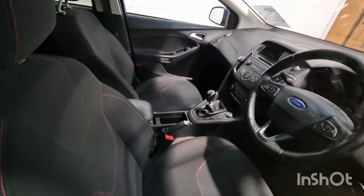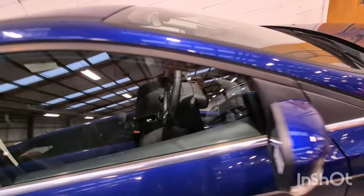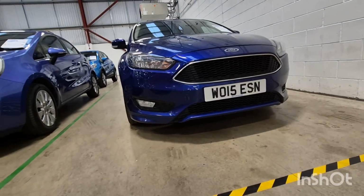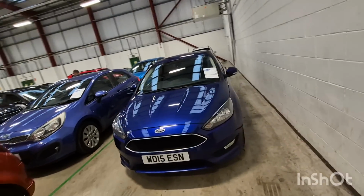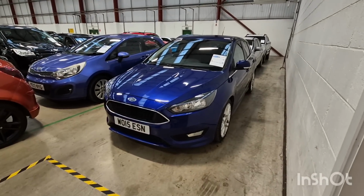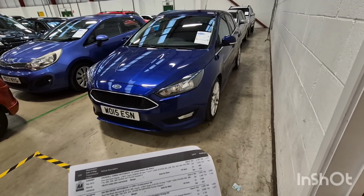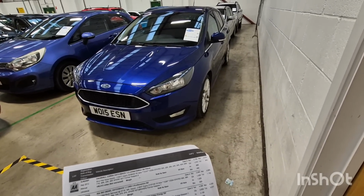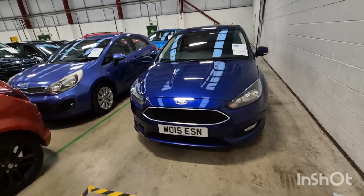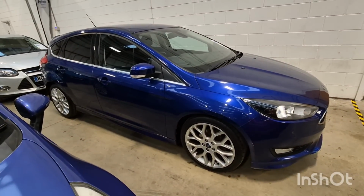Mucky inside, a few fingernails down there. Just be nice to have a bigger one, I've got all small petrols at the minute, which is great, but it'd be nice to have something a little bit bigger on. Nice plate, 15, mileage not too bad. We're looking at CAP clean 3.2, retail possibly 4,995. That could be on the list.